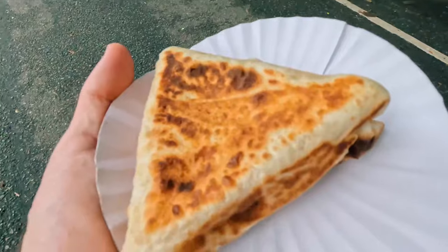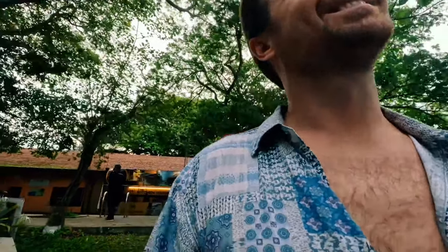Right. I've got myself a veg curry wrap. See how yummy it is. Do a little jump, little shortcut. Let's try it.